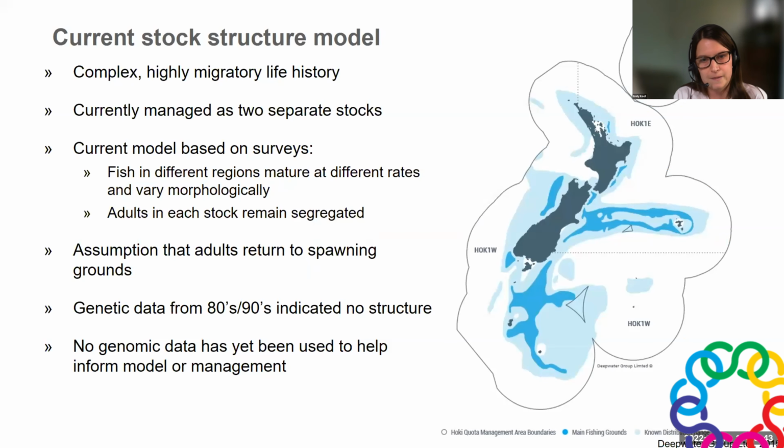So the two-stock model was developed based on surveys that found fish in different regions mature at different rates and vary morphologically. And the two-stock model assumes that adults from the two stocks remain segregated during spawning, which maintains this two-stock structure. Now, there have been a couple of small genetic studies in the 80s and 90s using cytochrome B sequences, RFLPs, and microsatellites, but none of these were able to identify any significant genetic structure. And no genomic data has been used to help inform this model or management of the species.